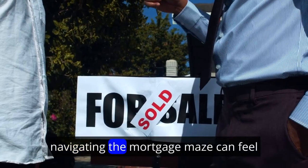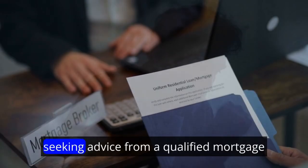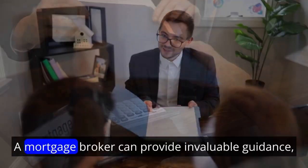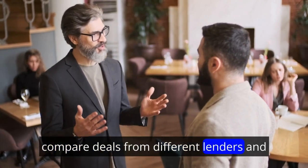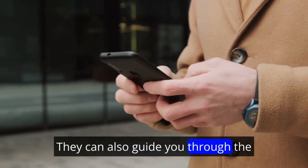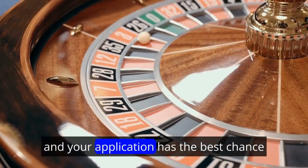Navigating the mortgage maze can feel overwhelming, but remember, you don't have to go it alone. Seeking advice from a qualified mortgage professional is highly recommended. A mortgage broker can provide invaluable guidance, helping you understand your options, compare deals from different lenders, and find the most suitable mortgage for your needs. They can also guide you through the application process, ensuring all paperwork is in order and your application has the best chance of approval.